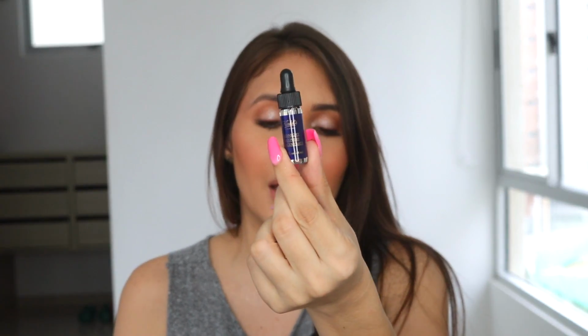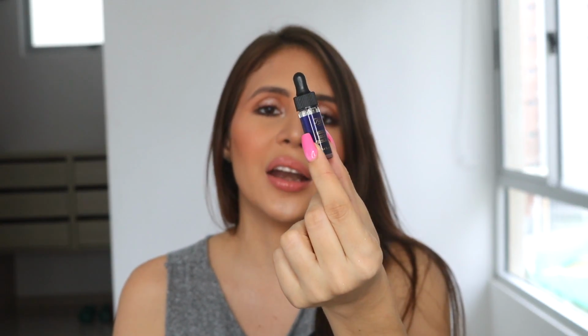Another 100-point perk is something that I've been dying to try for a while, but I didn't want to commit to the full size before I finish a lot of skincare that I have. And this is the Kiehl's Midnight Recovery Serum. And this is a 100-point perk that looks super expensive because so little product for a 100-point perk. I prefer my Clinique 100-point perk that will last me forever.